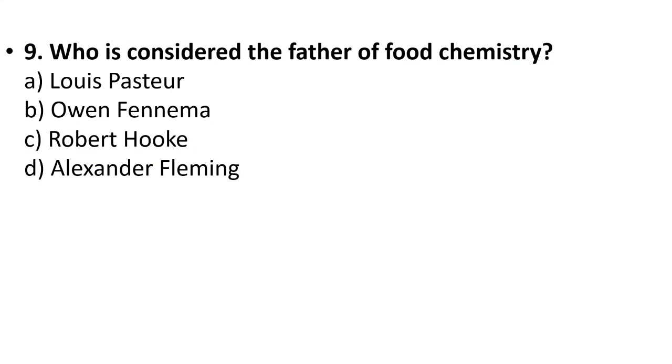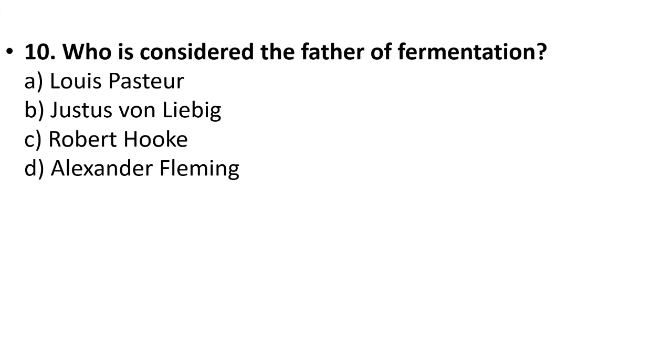Ninth question. Who is considered the father of food chemistry? Louis Pasteur, Owen Fenema, Robert Cook, Alexander Fleming. Your answer is option B, Owen Fenema.